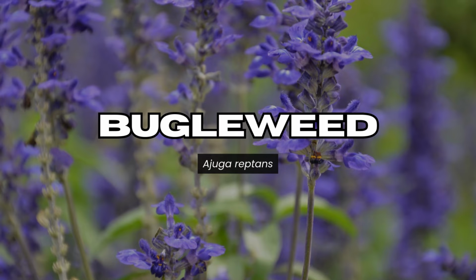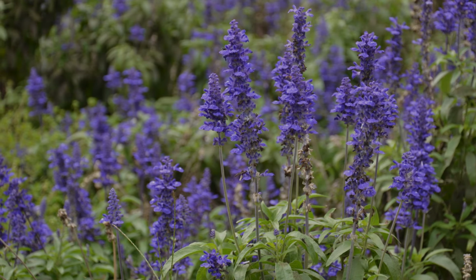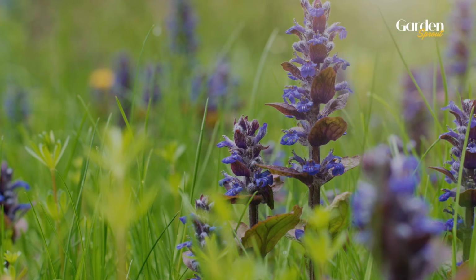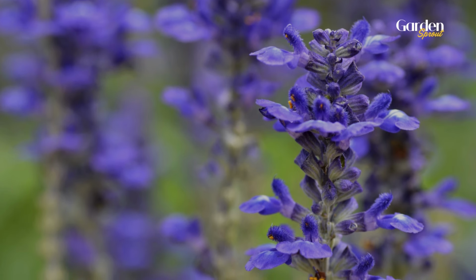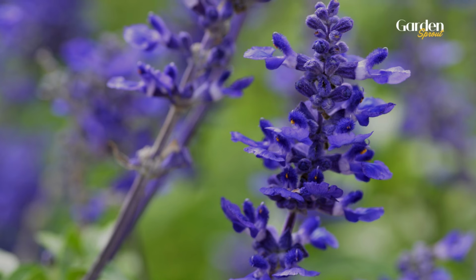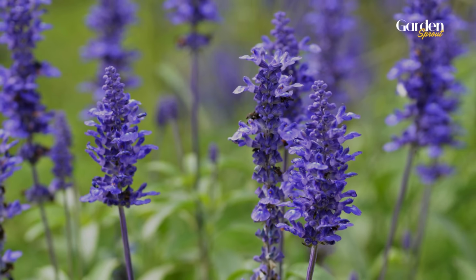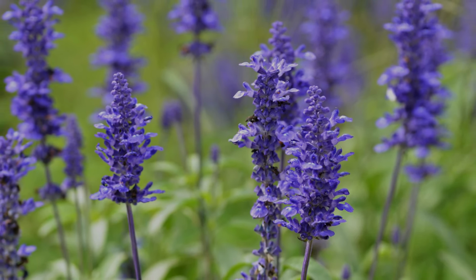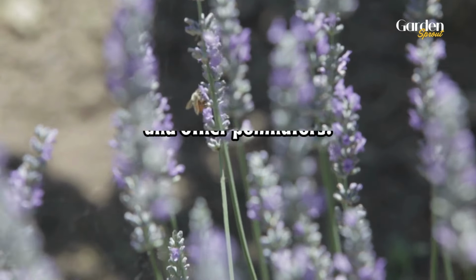At number 5, we have Bugleweed, also known as Ajuga, a fast-spreading ground cover that thrives in shady spots and adds bold texture to the garden floor. This low-growing perennial features glossy, dark green to bronze leaves that form a dense mat, perfect for suppressing weeds and covering bare soil. In spring, Ajuga sends up striking blue to purple flower spikes, attracting bees and other pollinators, while its foliage adds interest throughout the year.